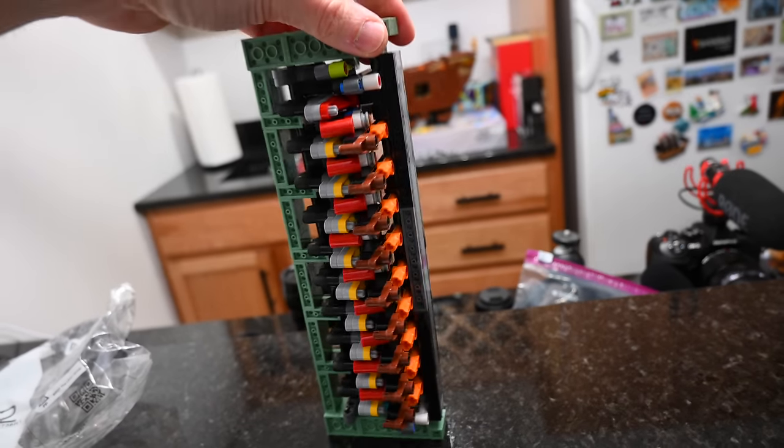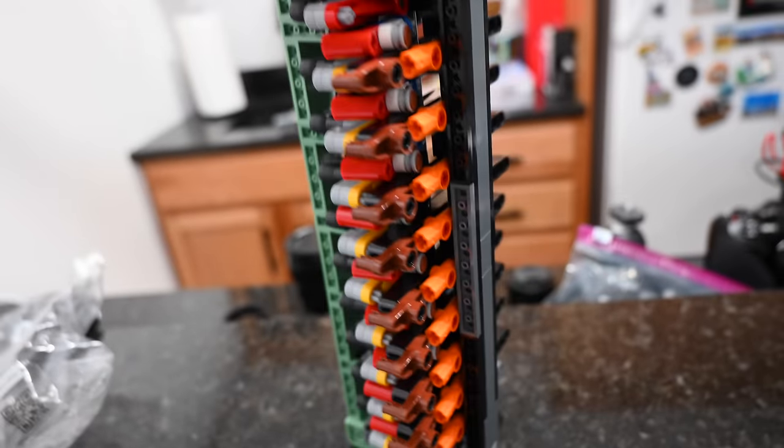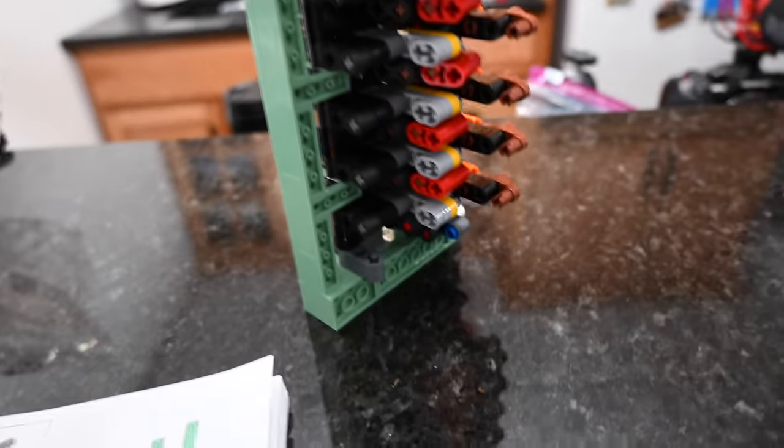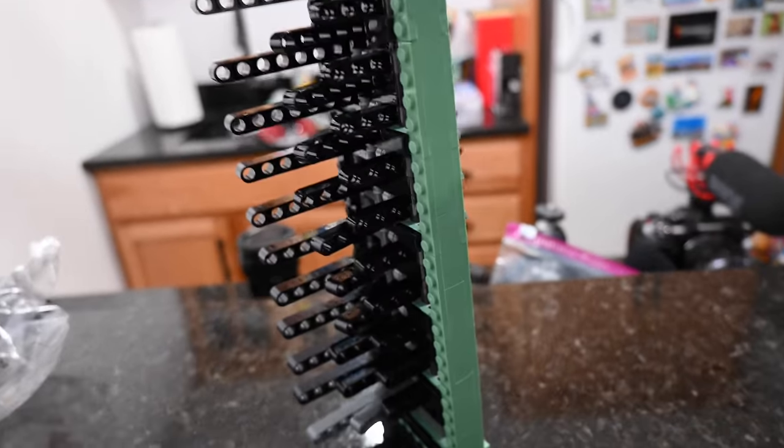I just finished bag two, and all I can say is that was a wild build. All of those Technic pieces that I built in the first bag, they all got stacked up on here, layer by layer, sort of building a skyscraper here until it turned into this. And it's just craziness.